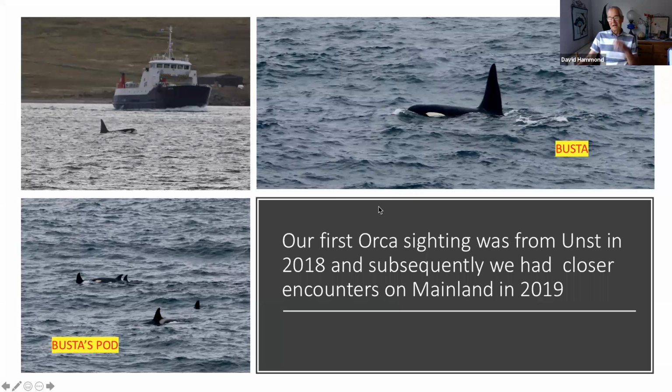And then last year, we had our first major, really close-up sightings. So this was Buster, the very famous orca, the same as we have 2 well-known male orcas around Skye over the last 18 months.